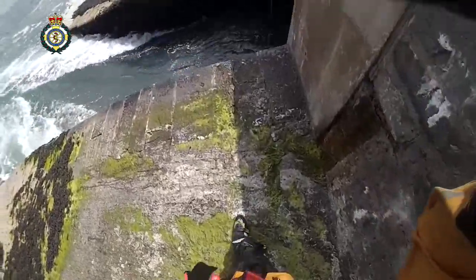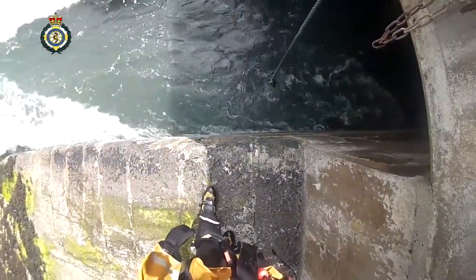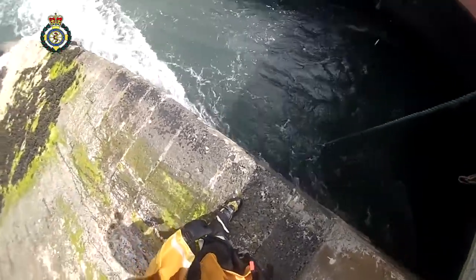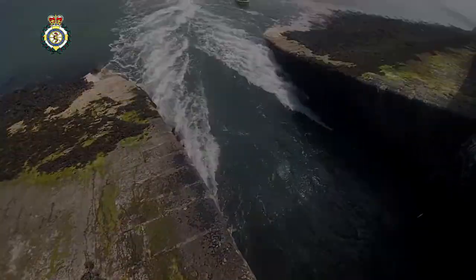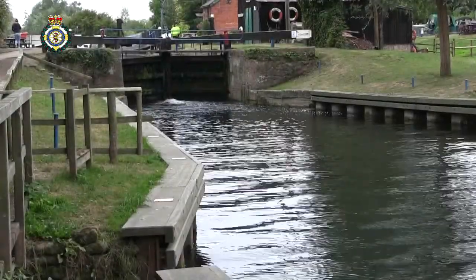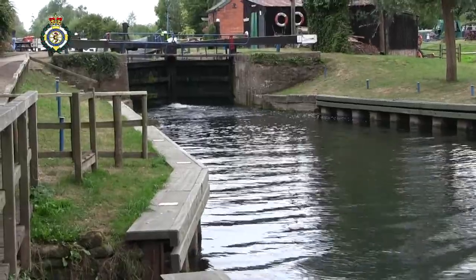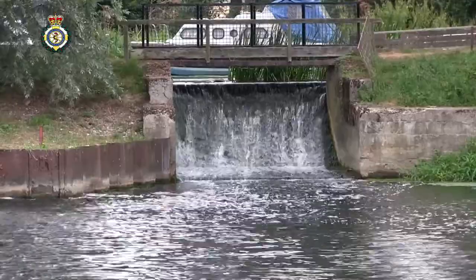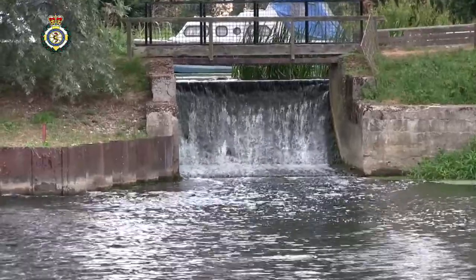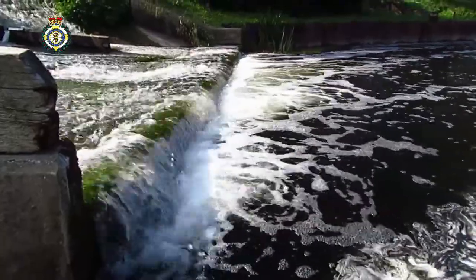This video has been put together to provide you with information on how to remain safe whilst working near water. Working near water is dangerous. There are many hazards to consider, such as flow, temperature, debris, as well as unseen hazards including depth, objects and trap hazards. Hazards can also be man-made, such as locks and weirs.